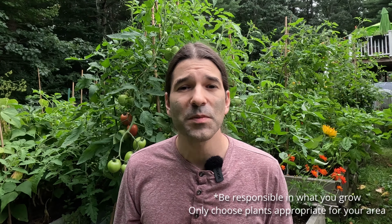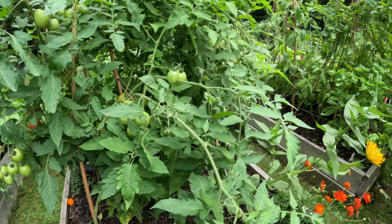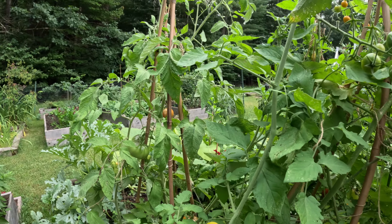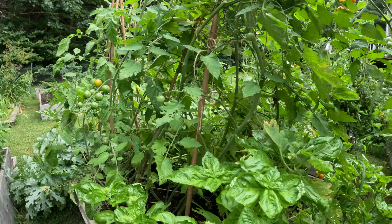In the vegetable bed, planting everything close together and letting them do their thing, that was a big success. We are getting a great crop of everything that we've planted. The tomatoes, the peppers, zucchini, everything is growing really well. So we're really pleased, and that is a big success for this year.